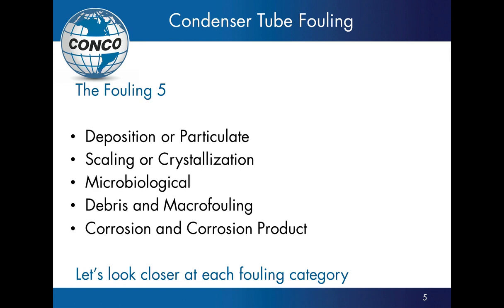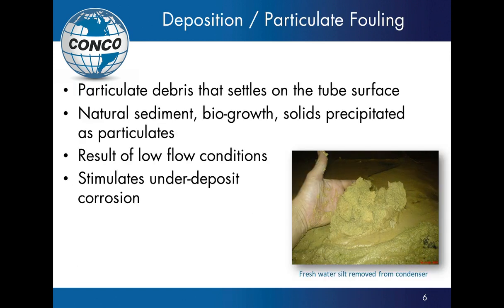2 was scaling or crystallization. 3 would be microbiological. The 4th is debris and macrofouling. And finally, corrosion and corrosion products. Now, you may have one or more of these types of fouling within your particular condenser, based upon what type of water you have going through the condenser itself. So let's talk about each one in a little more detail so that you get an idea of what we are speaking of when we talk about each one.